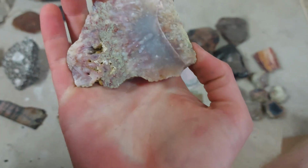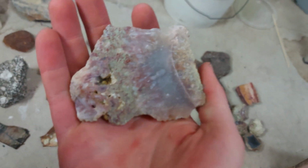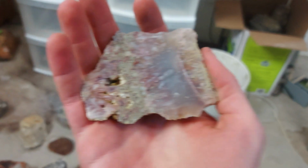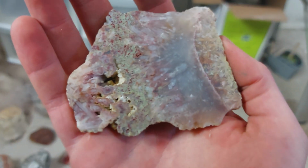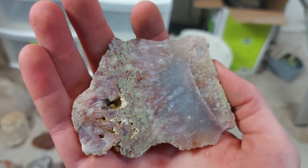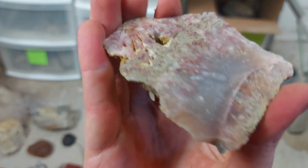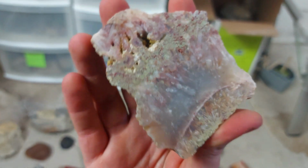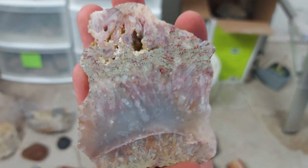Here's some kind of interesting pseudomorph agate, just an end chunk of pseudomorph agate that was in the rock piles. Some might say this might be some Turkish agate, but I think this guy got his material from North America, so I have a suspicion this is some type of Mexican pseudomorph, plumy kind of agate. It's just really pretty.